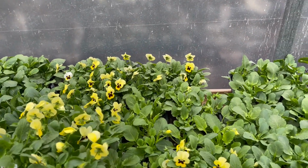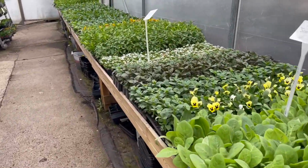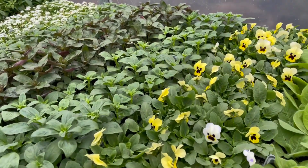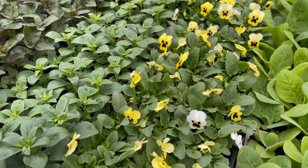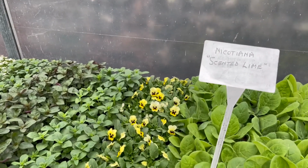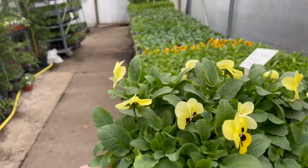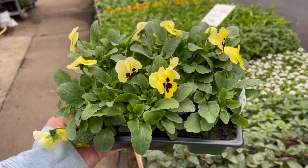No, they don't actually smell the same. Let's see if they have any other yellow ones. Ah, they have some down here. Kind of look the same though. Yeah, I think they might be the same. Very pretty. Might have to get some of those.